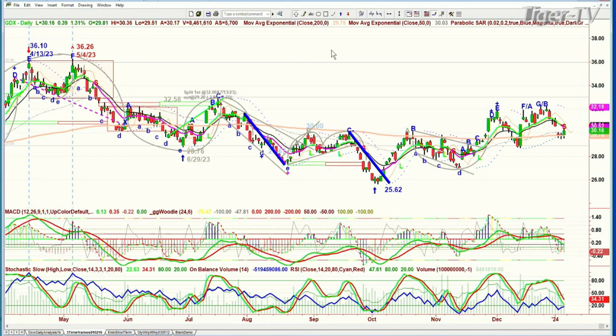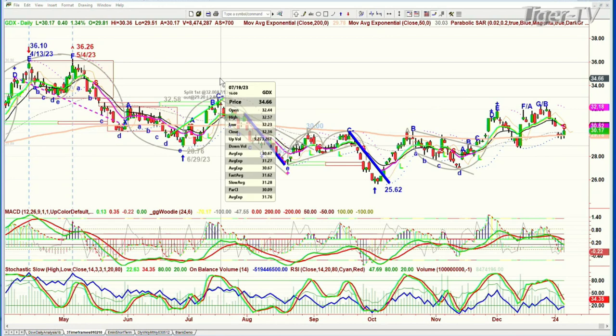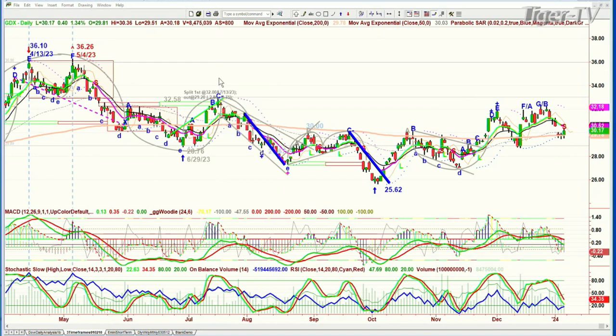Yeah, so this is the magnet line, and it keeps coming back. No matter where it goes, up or down, it's a sine wave because it keeps coming back. So as long as the GDX is hugging this line, it's not going to break down too much, but it's not going to persevere on the upside until it gets above this high that was made right here on the 18th of July of 32.92. Two and a half points, that doesn't sound like much, does it?